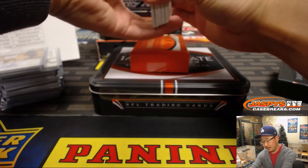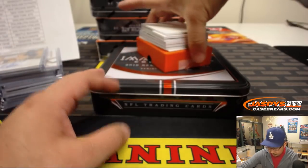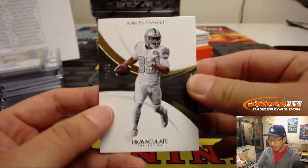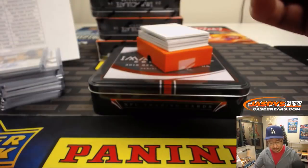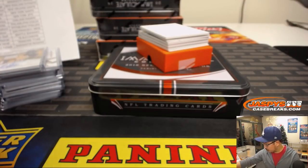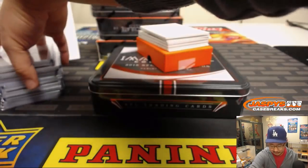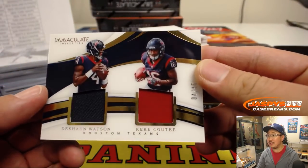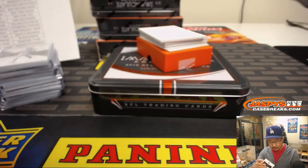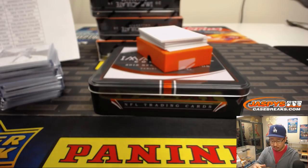A redemption on the bottom. We've got Amari Cooper, Raiders edition, out of 99, going to William. Don't hold it like that. It makes me nervous, Amari. We've got 4 out of 49, Deshaun Watson, Kike Kuti. Two-color dual relic for Eric Wine and the Texans. That should be a good matchup tomorrow.